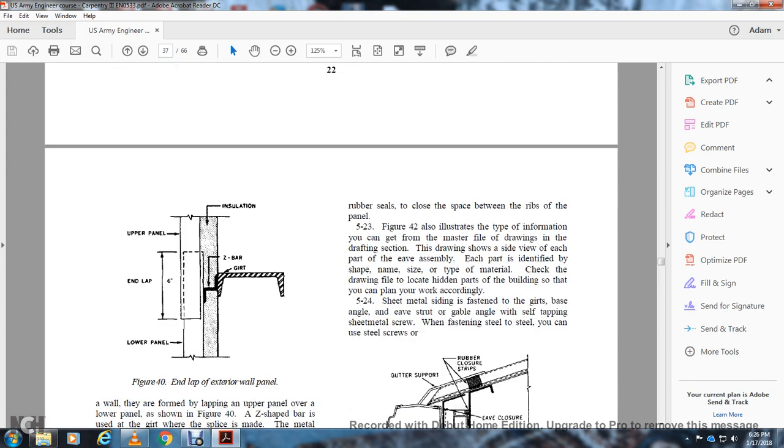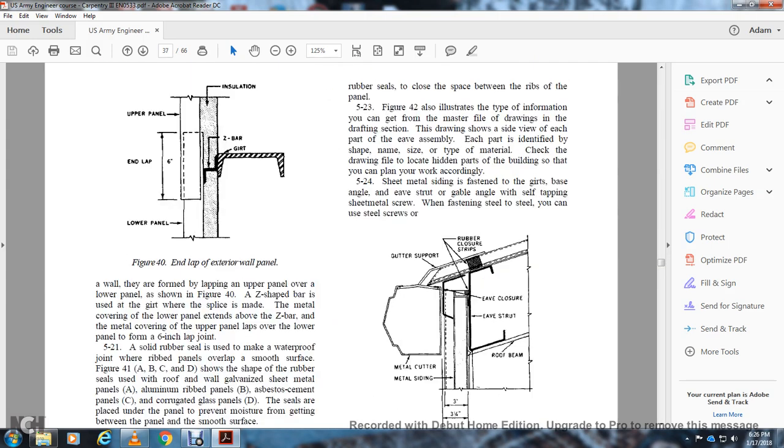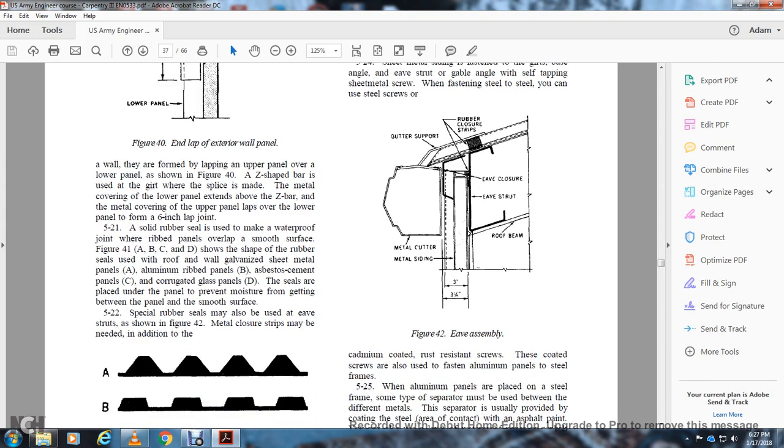Figure 40 shows the end lap exterior wall panel. When horizontal joints are required in the wall, the upper panel laps over the lower panel as shown in figure 40. The Z-shaped bar is the girt with the splices made. The metal covering the lower part of the extended Z-bar, with the metal covering the upper panel, laps over the lower panel to form a 6-inch lap joint.